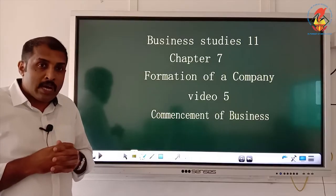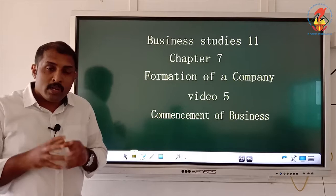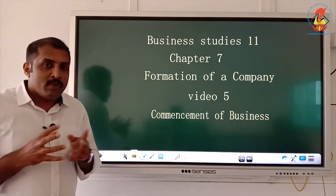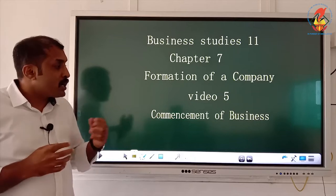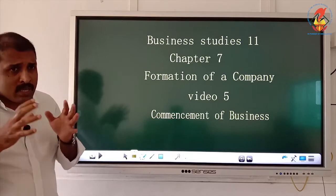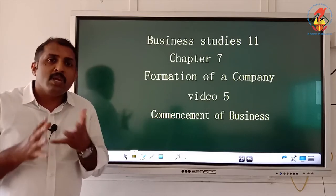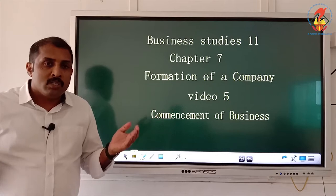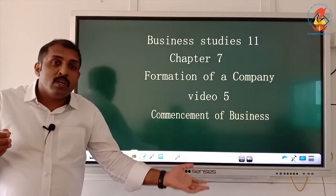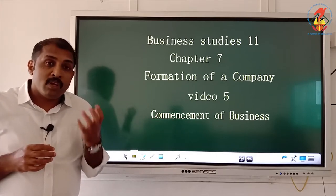Entering into the last session of the chapter formation of company, and it is also the last stage in the formation of a company, that is commencement of business. Now it is actually concerned with a public company, because a private company can already start its functioning. A private company comes into existence already with the receipt of certificate of incorporation.